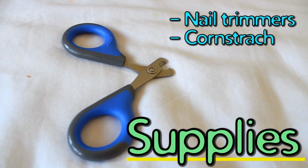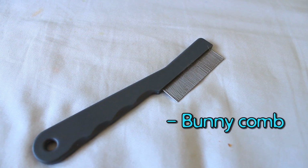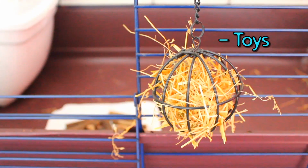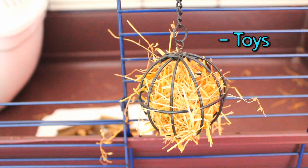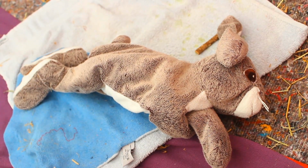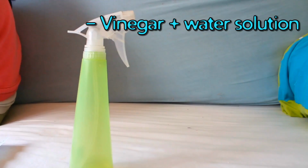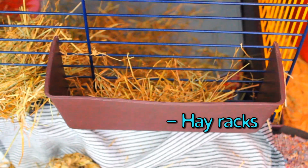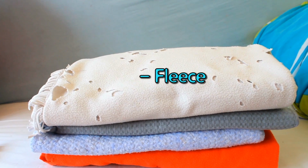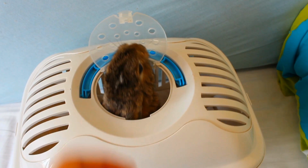So moving on to the last section, which is supplies you will need for your bunny. And those are nail trimmers, cornstarch, bunny comb, litter box, which needs to be big enough for them to turn around in, toys such as hay balls, tunnels, vinegar and water solution, hay racks, dustpan, fleece, mats.